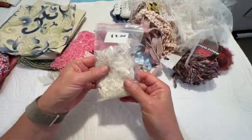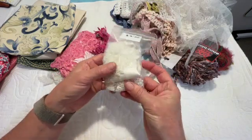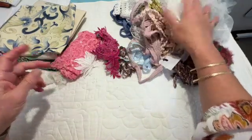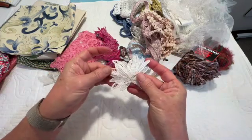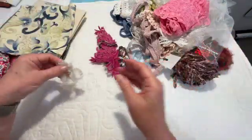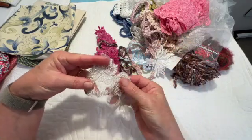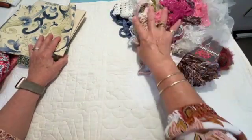And then this apparently is some French linen in this little bag, but again, these are all the little beads, and I'm not opening them up. I'll put them in the box that I have over on the other side. I think that's a butterfly. Oh no, it might not be a butterfly. I think it's just a flower. There's another one of those. Obviously, I'll just have to put them in the pile.